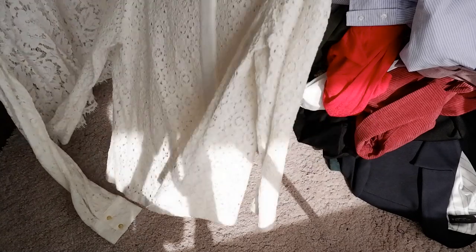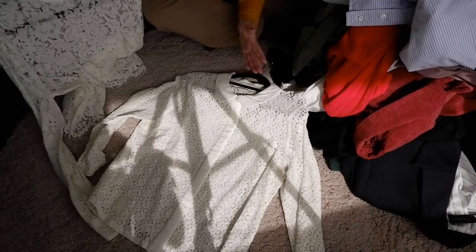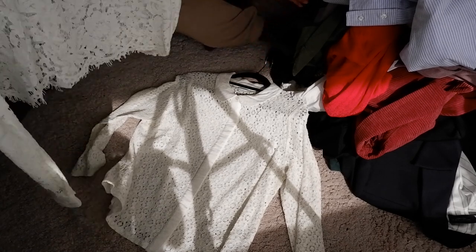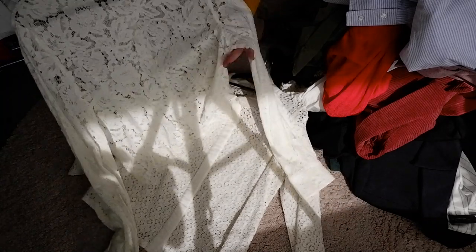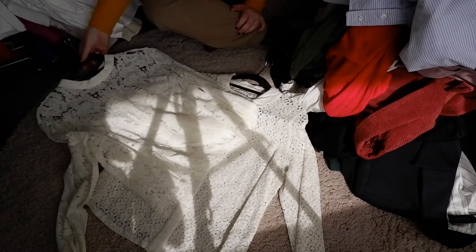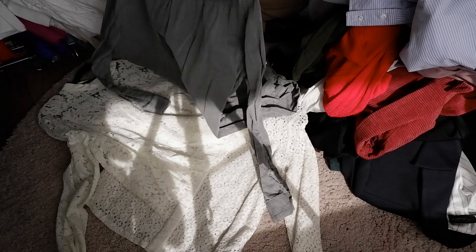So these are things I want to try on. So I've got this Urban Outfitters blouse that just, every time I wash it, it seems to shrink more. So the question is always, does it still fit? This one I've never worn. It's from Forever 21. It has a black closure, which is why I struggle to wear it, but it's such a fun lace blouse. Oh, this one I've decided I can get rid of.